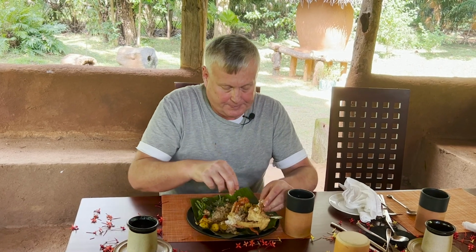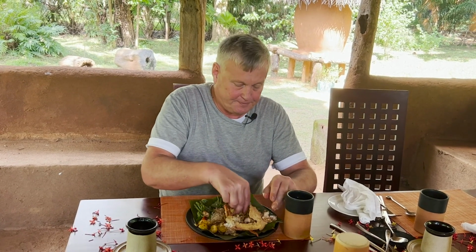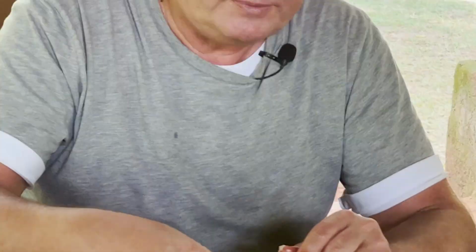This has been an incredible experience. Really, really. Crab's always hard to get to, but once you get to it, it's all right. It's worth the effort, isn't it? Look at this. This dal's so nice.